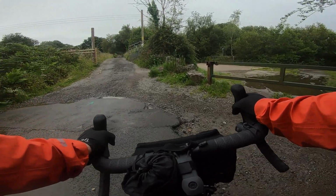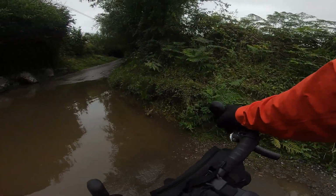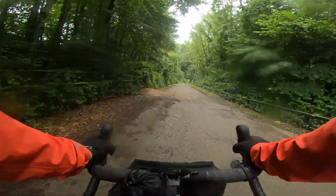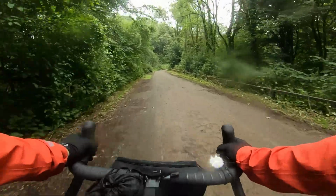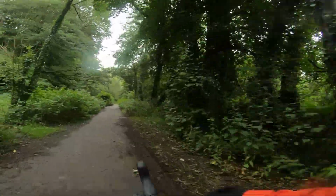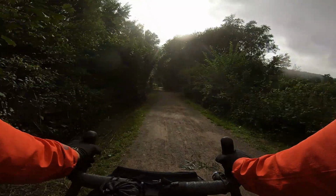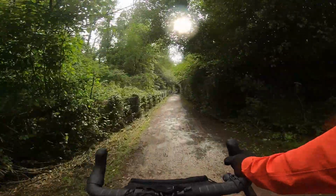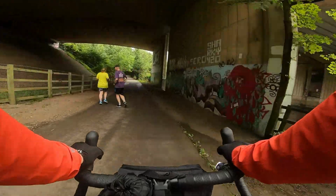Ooh, first time through a big puddle on an e-bike. Just very nice cooling kind of thing going on. To your right. Thank you.